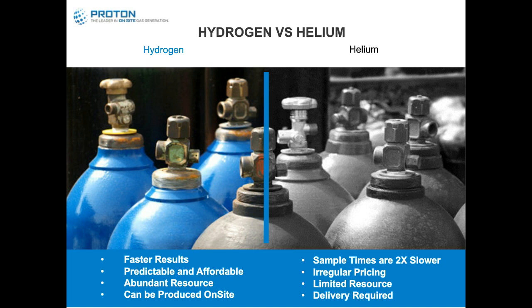Hydrogen is an abundant resource. As a matter of fact, hydrogen is the most abundant resource in the universe. On the contrary, helium is a limited resource. That makes it susceptible to volatile supply and, of course, pricing. And the most attractive aspect of hydrogen is the fact that it can be produced on-site and on-demand, eliminating the volatility of delivery altogether, while increasing the safety of your lab by limiting the storage of bulk hydrogen.